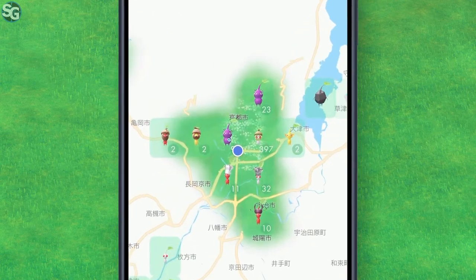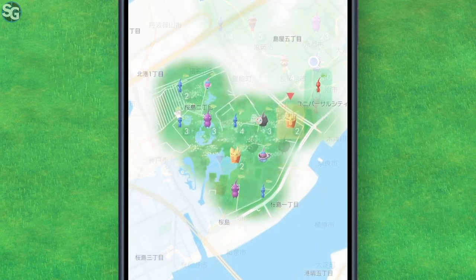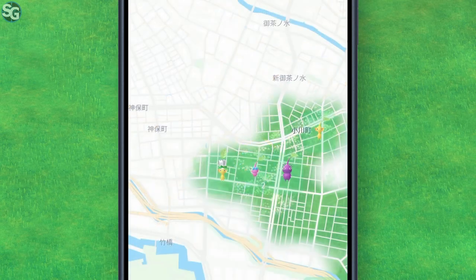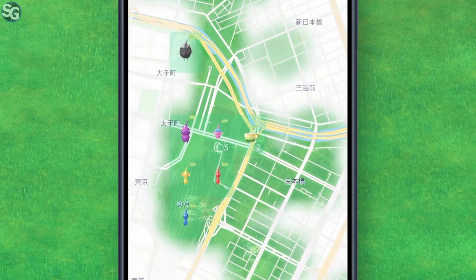I normally move around within Kyoto, but I've also been going to Osaka, to Universal Studios Japan. I occasionally go to Tokyo as well. You'll say to yourself, okay, this time I'll try walking here. It makes trips and walks a lot of fun. It's a very easygoing play experience you can enjoy just by taking it with you. I hope you'll try it out.